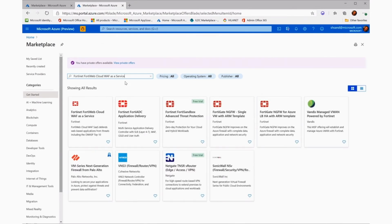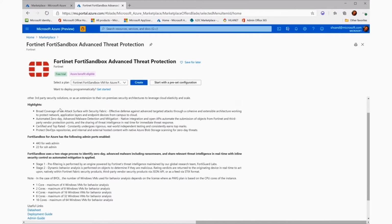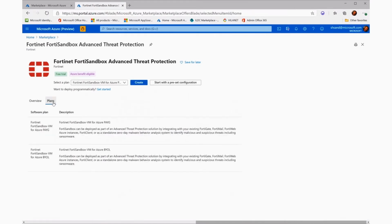And once finding the specific offer, I will go with the free trial. Going into the PDP, I can overview the specific offer. I can look at the different plans that are available. And once I choose the specific plan I want to deploy, I can go ahead and create it.